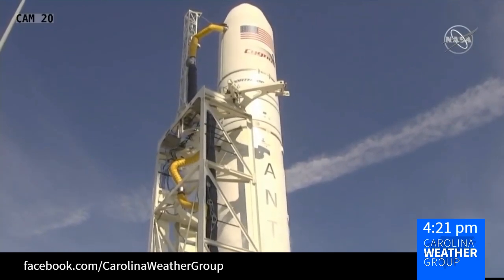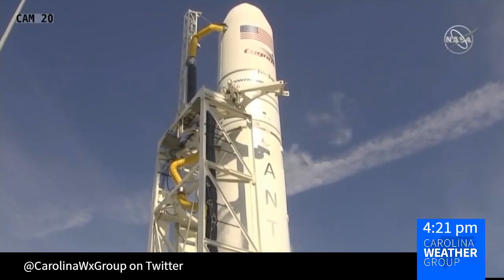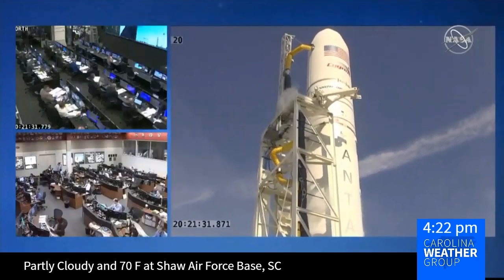After this tower pulls back, it'll be another 10 minutes until a go, no go poll is conducted from Mission Control Center at Dulles. The Northrop Grumman flight controllers will conduct a go, no go for the final steps to commence launch. Again, that launch is at 3:46 p.m.